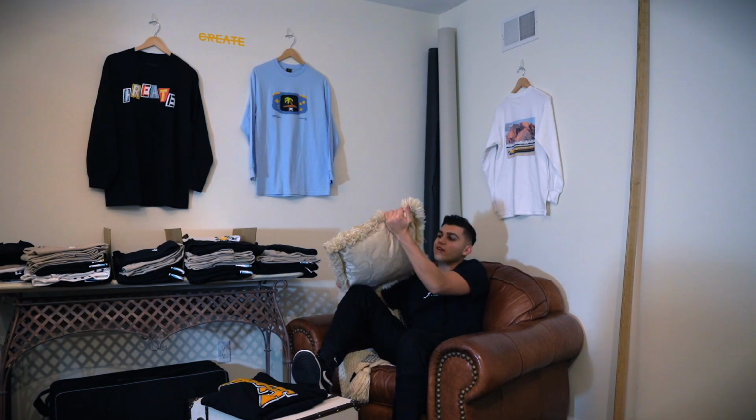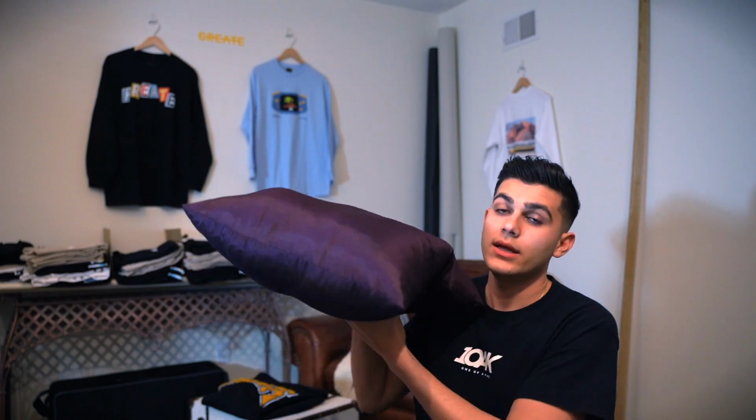So, I mean, this couch is cool and all, but with this random white pillow, I think we can use some upgrades. So what I want to do is combine this ransom tee and also combine these two together. The box logo is going to be on one side of this pillow and then the ransom tee is going to be on this side of the pillow. And then we're going to have our own custom pillow for the couch and I think that'll be pretty cool. Let's get started.